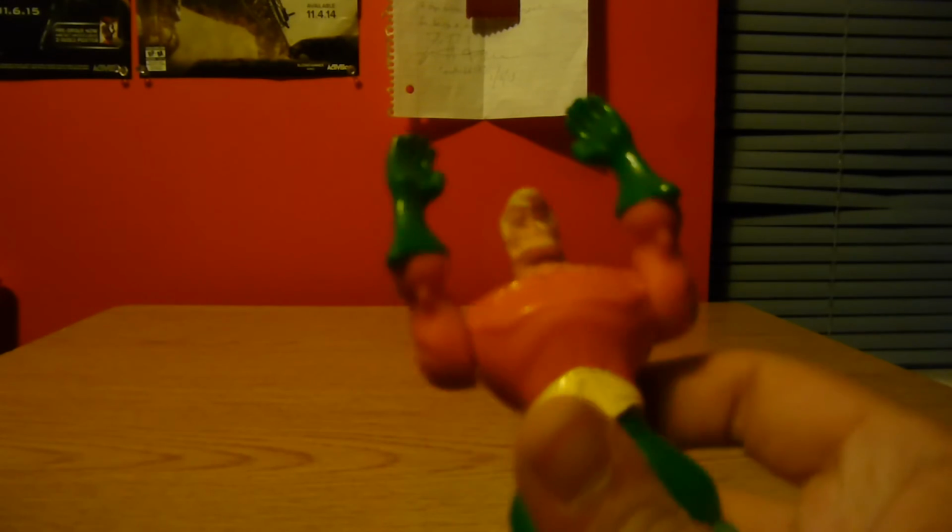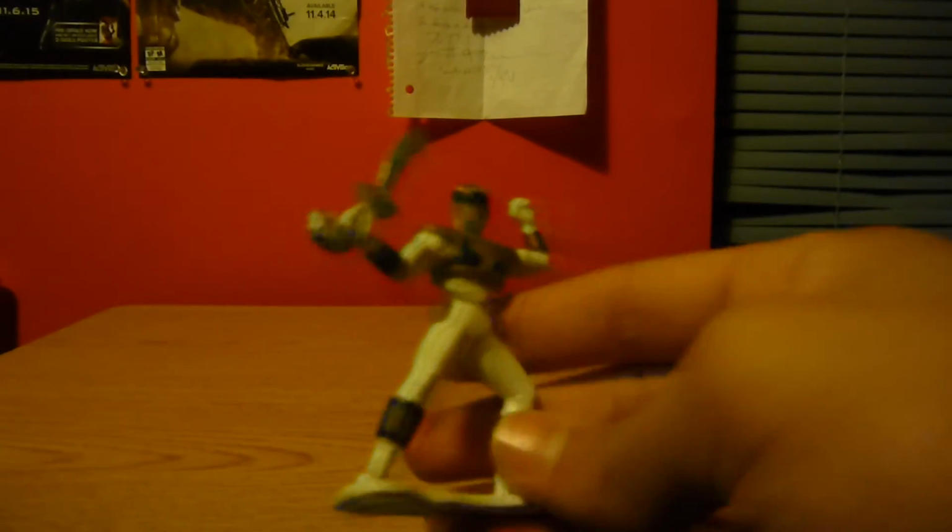Aquaman. Kicky Batman. Found this funny. High kicks. White Ranger. Gargoyle's figure. Missing his tail. Mary Jane from Spider-Man, I'm pretty sure. I don't know exactly who this is, but I'm guessing Lex Luthor. I don't know, probably wrong.